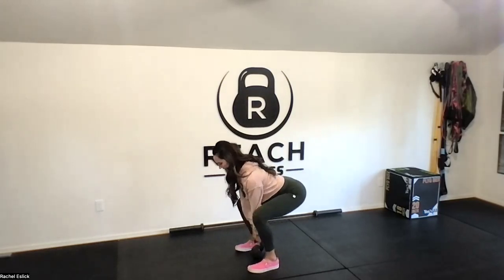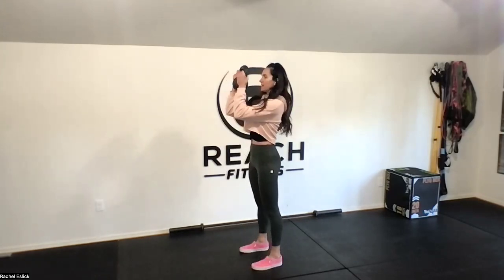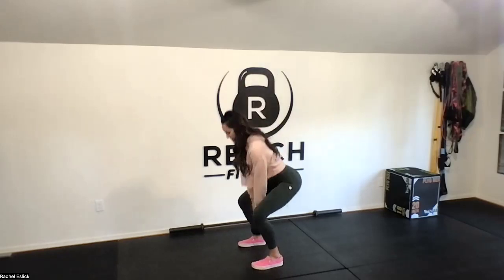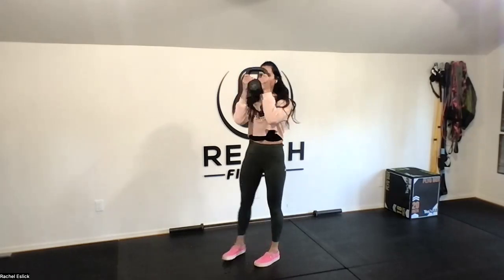So here I am wedging myself down into the ground, and my eyes are looking up slightly. I'm going to use all my power, pop that kettlebell up, and then place it right here at my chest to get ready for a squat or a lunge or whatever it is I'm doing. As I pop that kettlebell up, I'm going to go a little bit higher. I'm going to look through that handle.